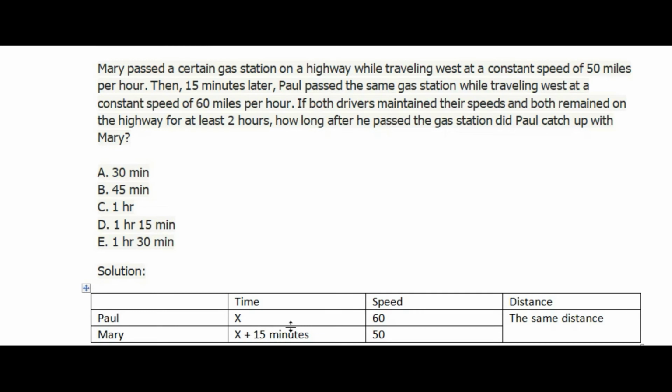We need to know the distance. Why do we consider these 15 minutes? Because within 15 minutes, Paul will reach the gas station, and during these 15 minutes, Mary will, let's say, cover some distance. And we need to consider this distance too. So actually this is the distance between Paul and Mary. The speed difference is 60 minus 50, and the distance will be the same.